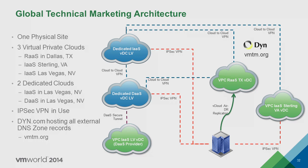So there's no licensing for the VPN. It's included. It's all IPsec based. There's no licensing for the load balancing. The Dyn stuff was separate. That was a favor I called in. So yeah, there's no specifics.